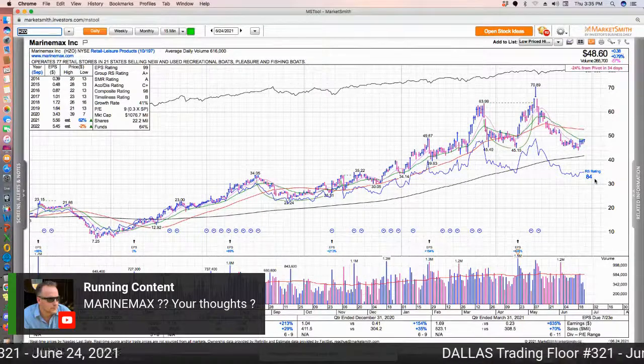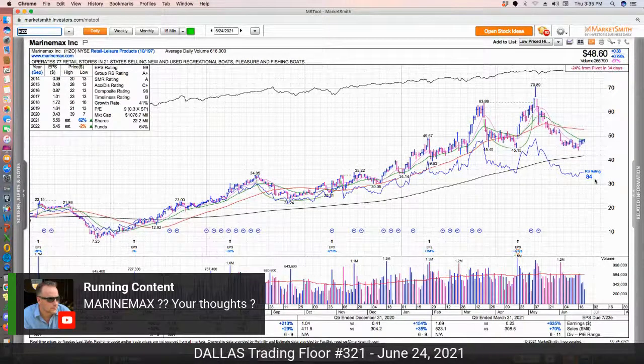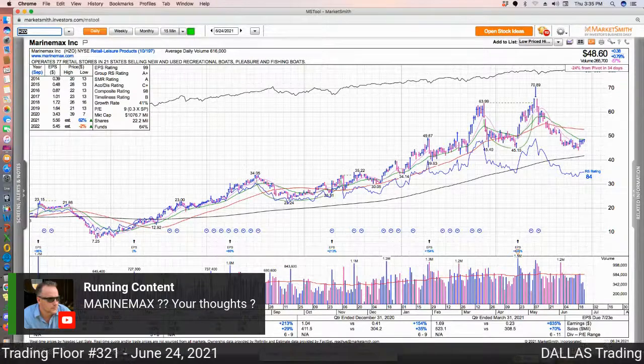So here's what I would do with Marine Max. Marine Max is a good stock. It's in a great area, but I would wait until we got to about 53. If it moves above 53, then I think we can possibly buy it. But lower than that, I think it's going to be more difficult.